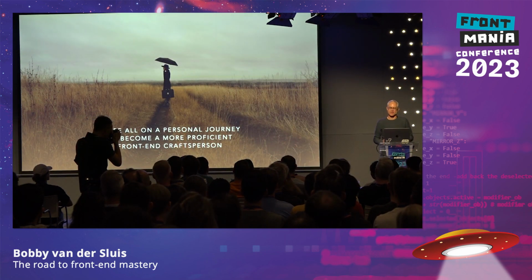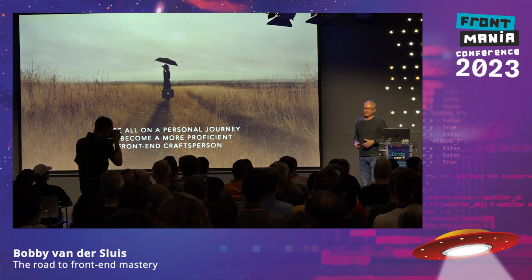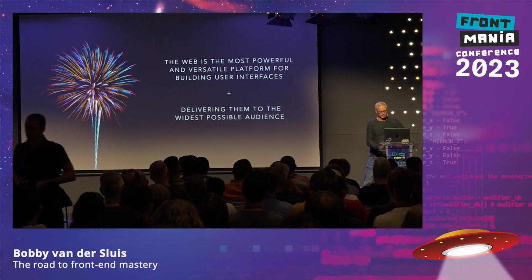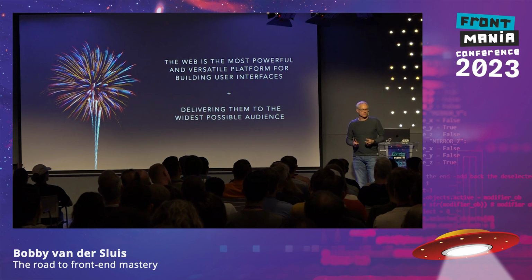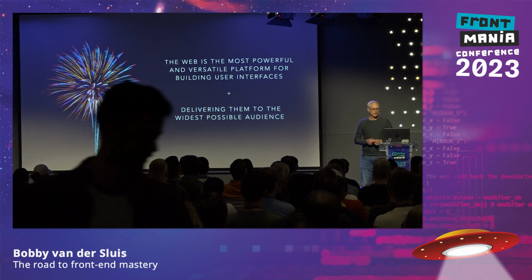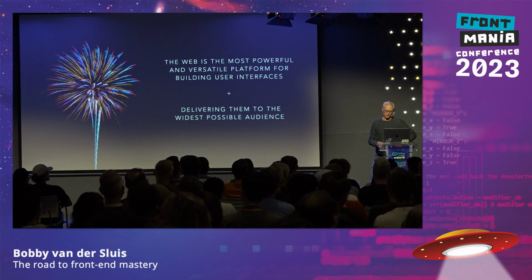What brings us together today is our love for the web platform. And we're all on this personal journey to become a more proficient front-end craftsperson. And it's a great time to work in the web industry. The web platform is an extremely powerful and versatile UI platform with an enormous reach, and there's a high demand for skilled web programmers.